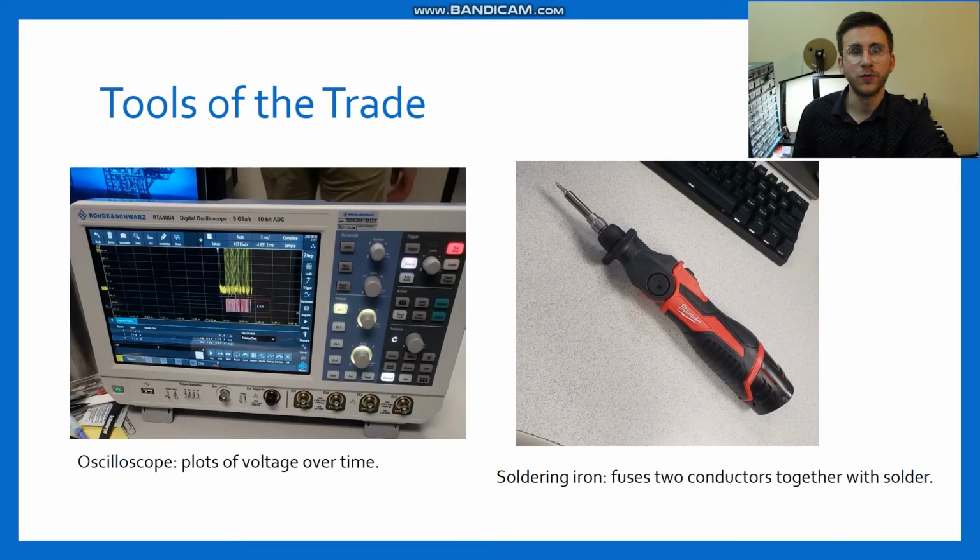So some of the tools of the trade. Tools of trade are important. You know, every profession has its trademark tools. So a doctor has his stethoscope and a mechanic might have a wrench. And so the tools of electrical engineering are the oscilloscope. You've got your voltage on the y-axis and your time on the x-axis. So you can actually see signals as voltage levels over time, which is very useful.